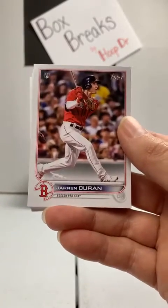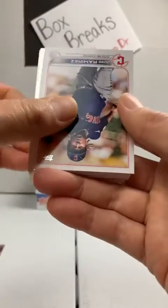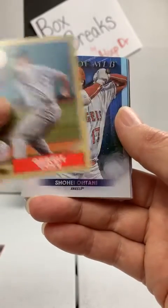Here's Pineda to the Twins, Jarren Duran rookie, Boston Red Sox. He's one of the names. Jose Ramirez to the Guardians. Foil, Taijuan Walker, New York Mets. 35th anniversary, Gerrit Cole, Yankees.